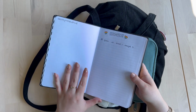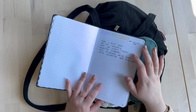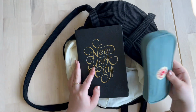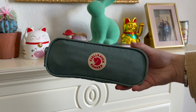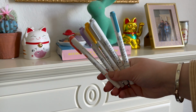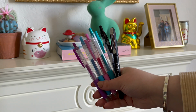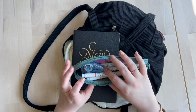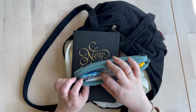I don't really have too much in here. It just has the index and things. My little glow up plan for starting my job next week. So I haven't really done any of these yet. I have my pencil case as well. This is the Fyodorov and Kunkin pencil case. And then inside here I have loads of Zebra Mildliners. I also have some, are these Zebra as well? Yeah, the Zebra Sarasa Clip pens, which are really, really nice. And then I just also have a, what's it called? We would call it Tipex, but Tipex is the brand, like corrector.